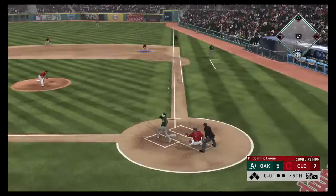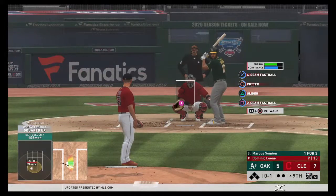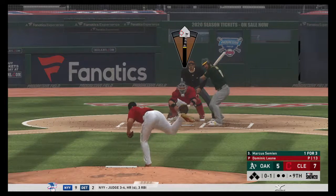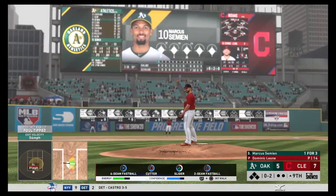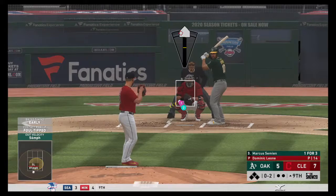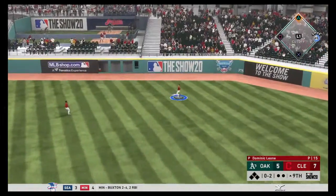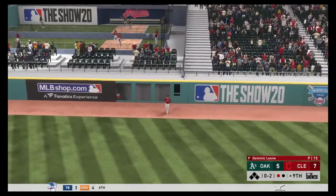Ready with the first pitch. Here it comes. Grounder hit hard down the first baseline. Ready with the 0-1. Hit high and deep to right center. Naquin's on his horse. He makes the catch. A great effort to get there and record the first out of the inning.